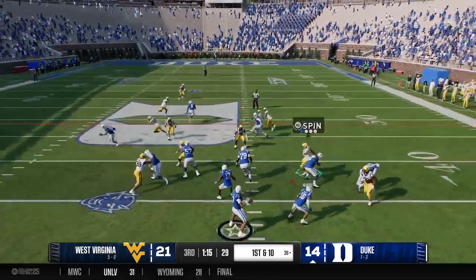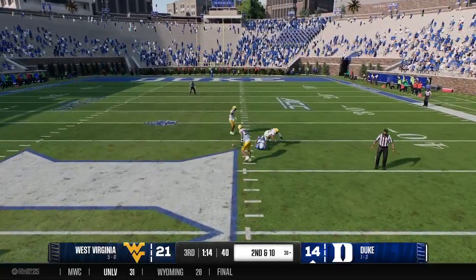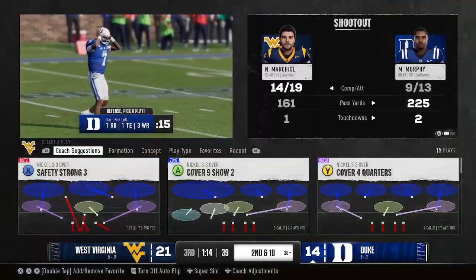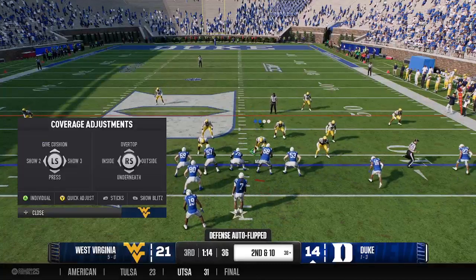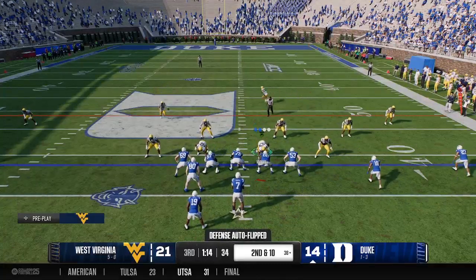Yeah, and everything about this route looks vertical. The comeback, it looks like it's a go. I'm thinking speed, and then he sets it down. QB puts the ball on the money, and he makes the play. Now 2nd and 10.